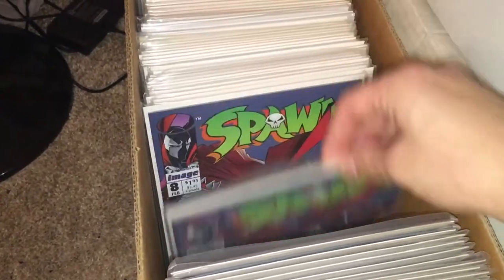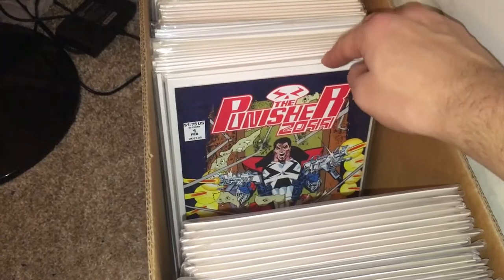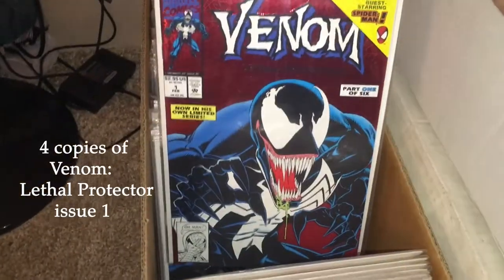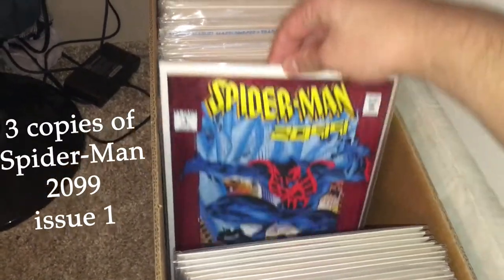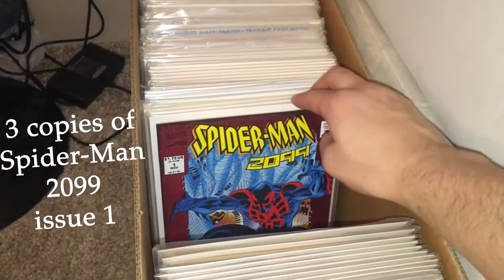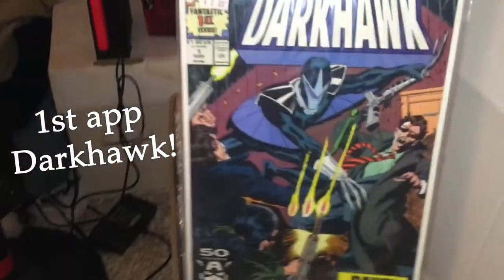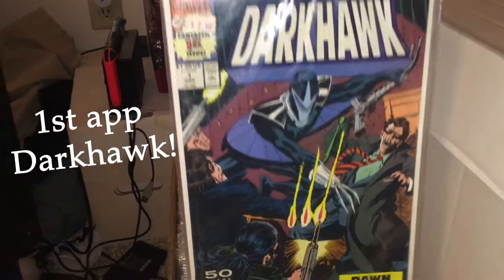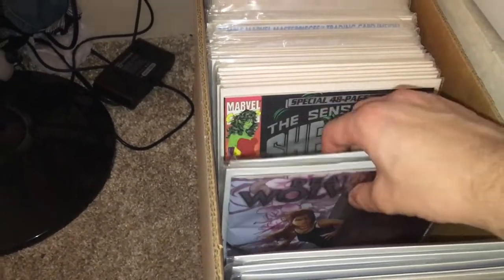There's like 5 of Punisher 2099 issue. Maybe there's more than 5. Yeah, 4 copies of Venom Lethal Protector issue 1, which is always a cool one to get. 3 copies of Spider-Man 2099 issue 1, another always cool one to get. 375. I am now in the elusive Darkhawk First Appearance Club. Thank you. Been hunting for that one. These were the only books in bad shape. Everything else was in great shape.